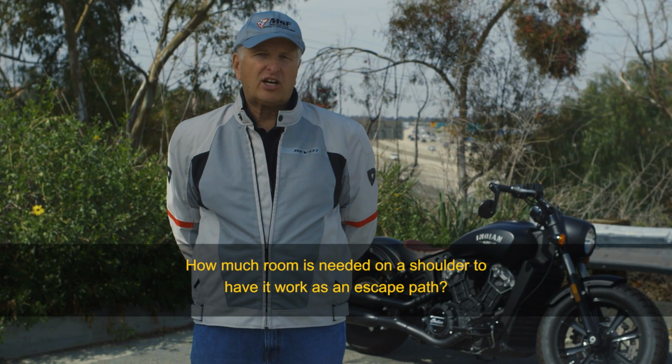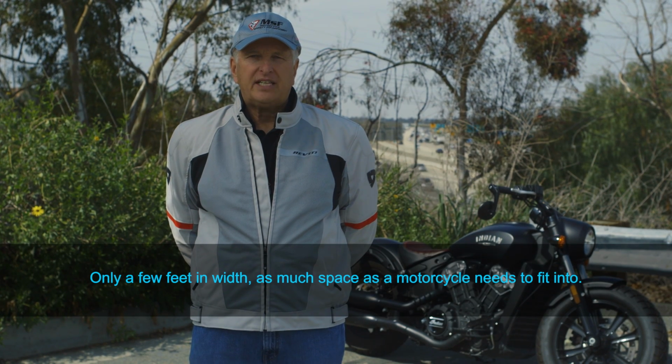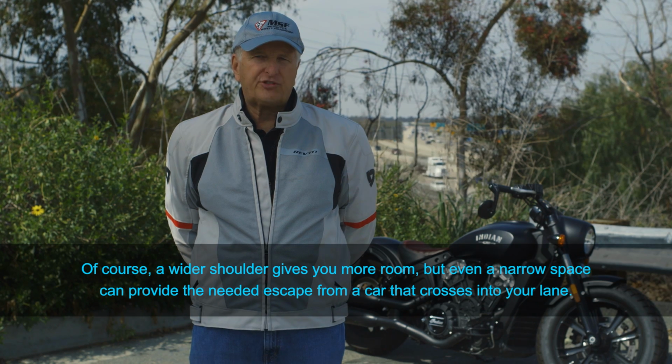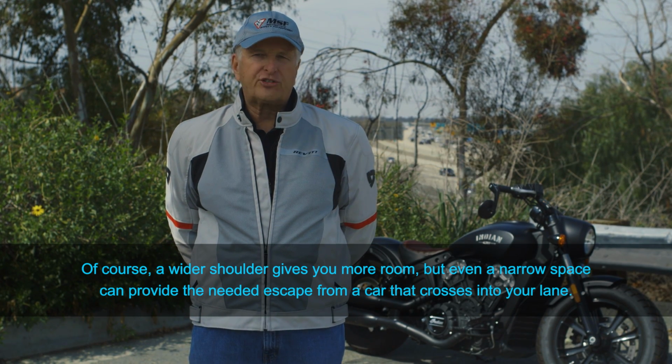How much room is needed on a shoulder to have it work as an escape path? Only a few feet in width, as much space as a motorcycle needs to fit into. Of course, a wider shoulder gives you more room, but even a narrow space can provide the needed escape from a car that crosses into your lane.